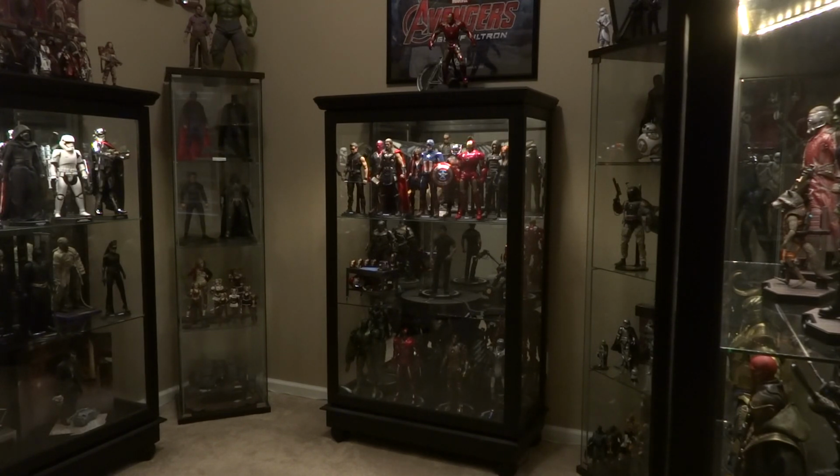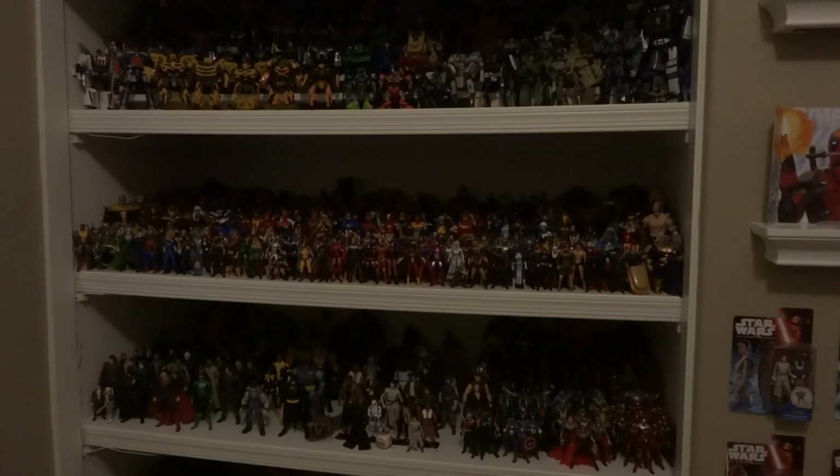So I'm going to talk about my shelves for my regular collection, the Detolf cabinets, these larger cabinets, and then the lights that I use for them all. So I'll be talking about where I got them, and as far as the lights go, I'll talk about where I got them as well, but also how they work. So let's get started. Let's start off with the shelves real fast.